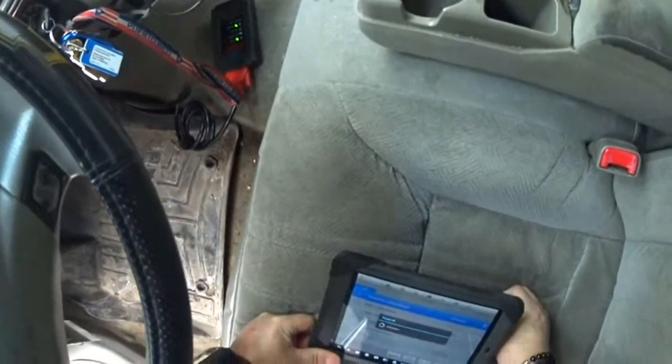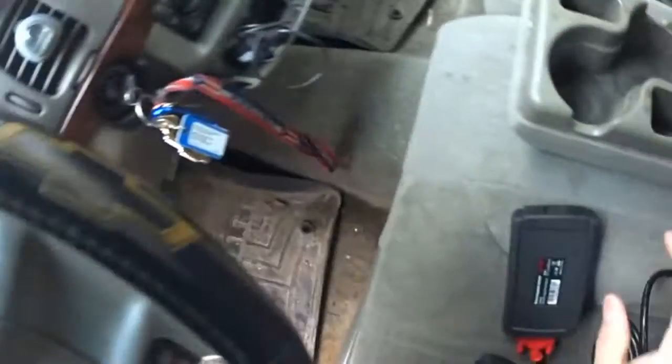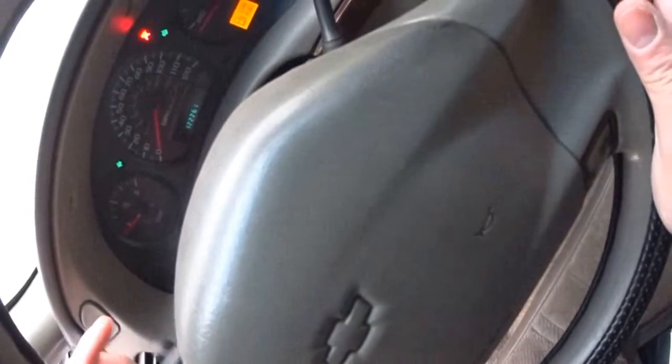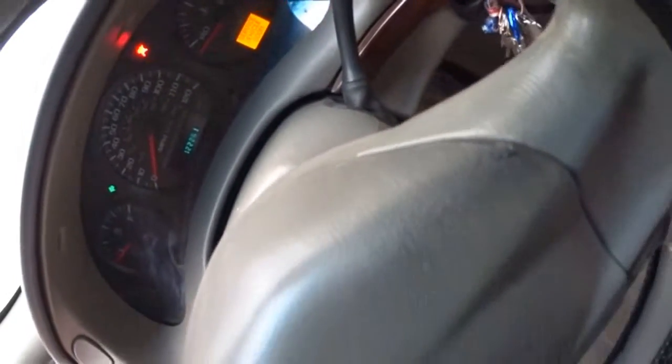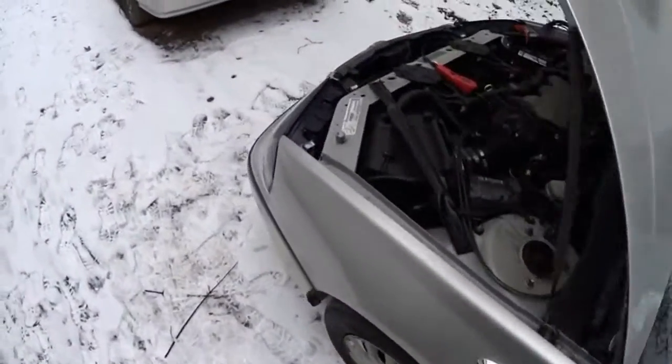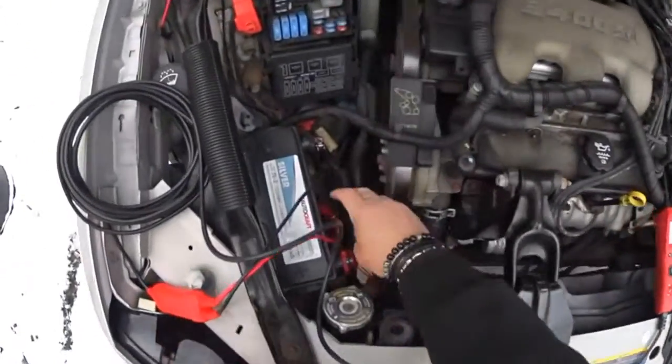All right. So here, this is the situation. I think I got something here. Before, none of this light came on. You see that turn signal light there? Always on. Let me see, battery, and then you see security, you see? I'm using my Power Pro here.